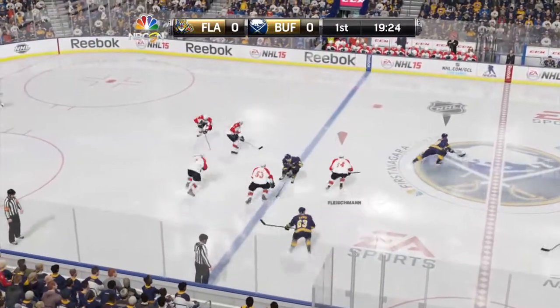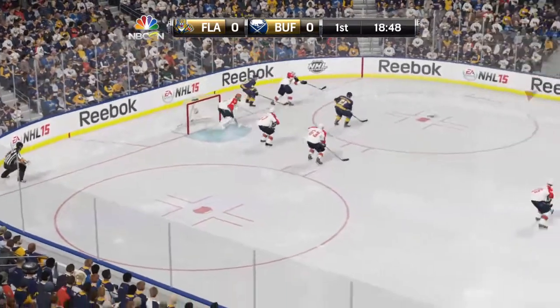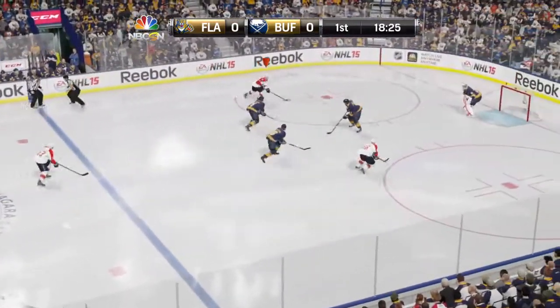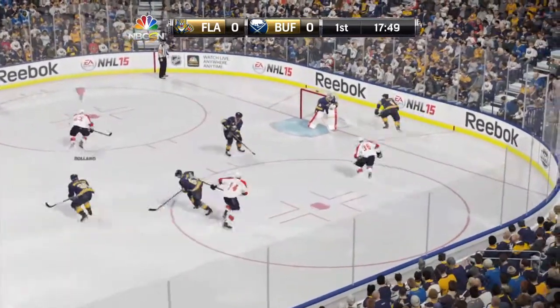Swung between the blue lines by Matt Molson. Flip to the opposite corner. The play to be made now by Kulikov. Angled to Fleischmann. And there is one for the highlight reel. You talk about scrambling mode. What a save.